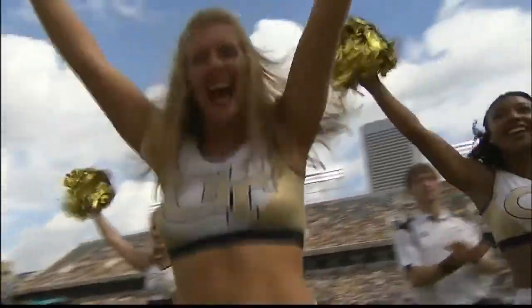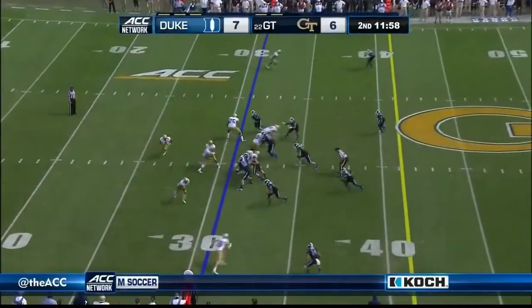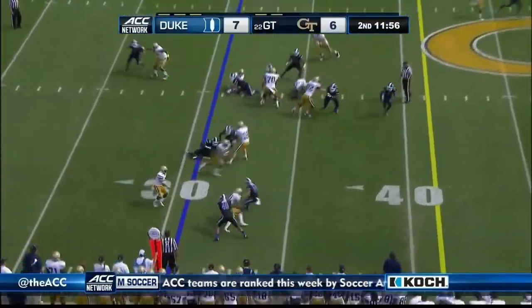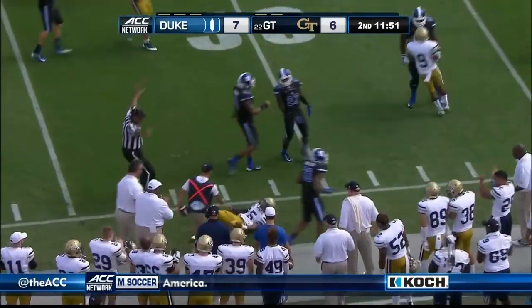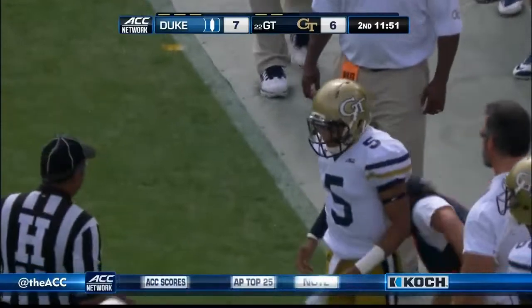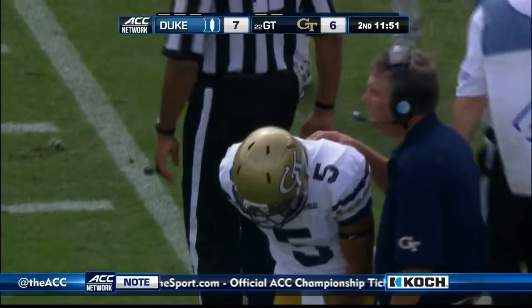Gorgeous day in Atlanta and a terrific football game. Duke leading 7-6, with 11:58 to play in the half. This is Thomas. Good fake. Thomas is loose and is up near midfield. Justin Thomas finally tackled by DeAndre Singleton after a gain of 16.